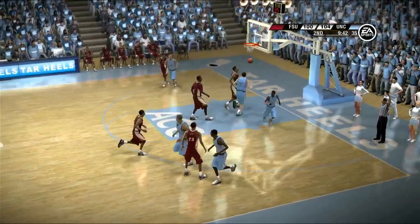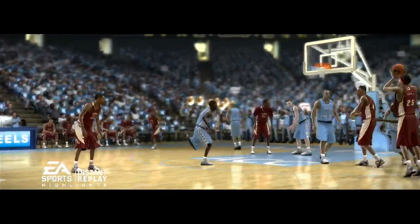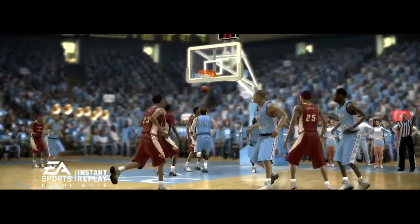Unloads a three. These three balls are hitting from everywhere. That's right, Brad. I saw one come from the hot dog stand not too long ago.